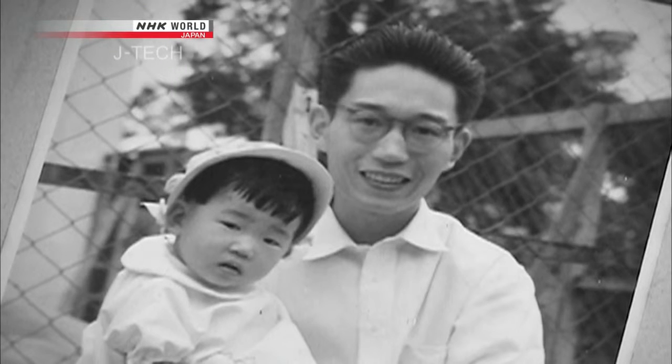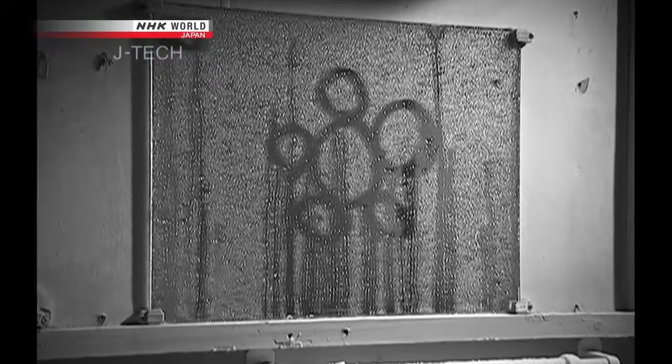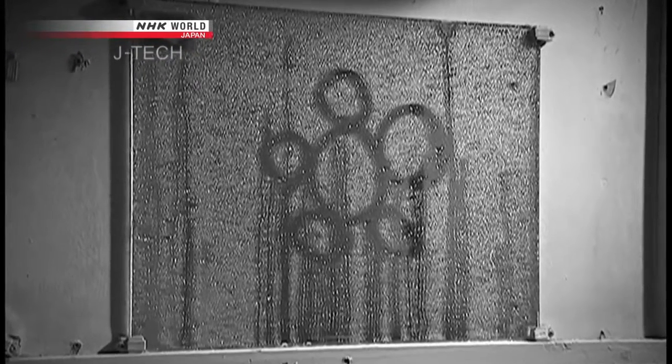Until one day, when bathing his daughter, Fukuda had a eureka moment. She had drawn a plum blossom on the foggy bathroom window. The simple drawing triggered Fukuda's imagination.